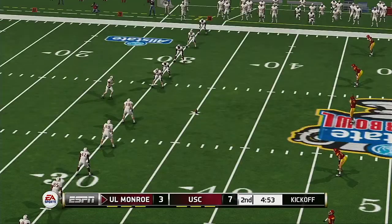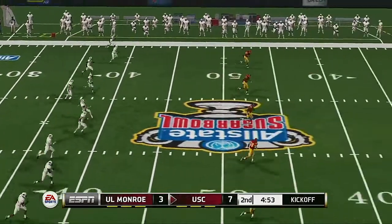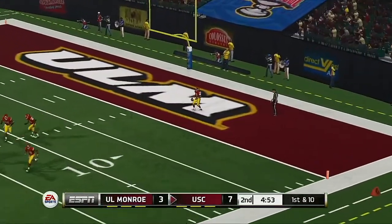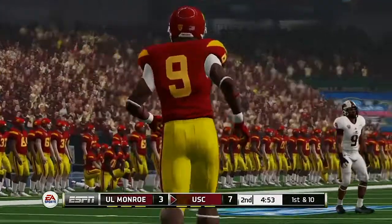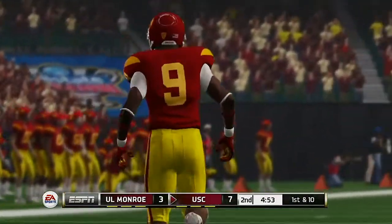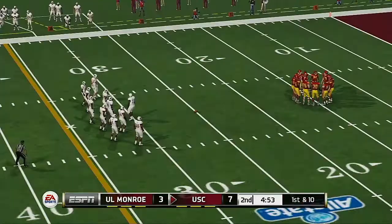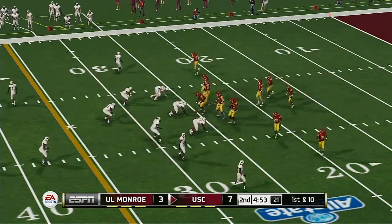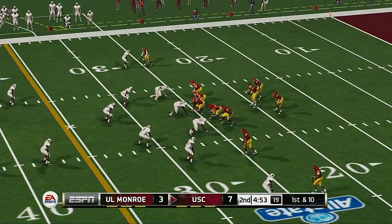Looks like they're ready for the kick. Sends it sailing downfield. This one's going to be down in the end zone for a touchback. In a game that's this close, you can't afford to waste possessions. USC is up by four.